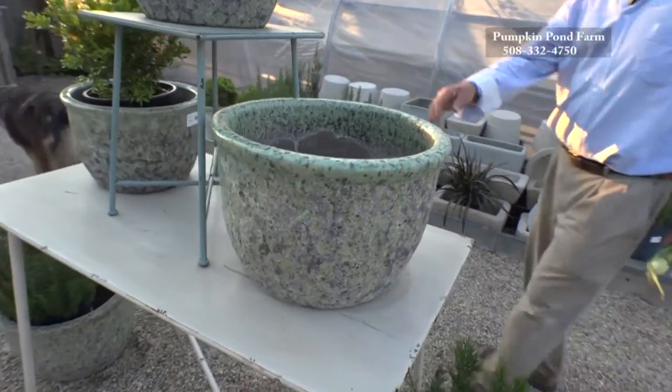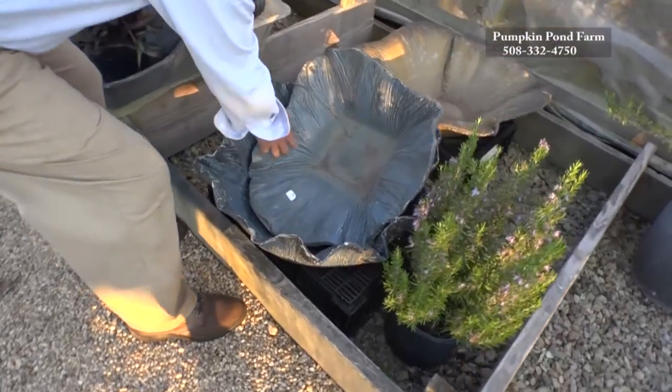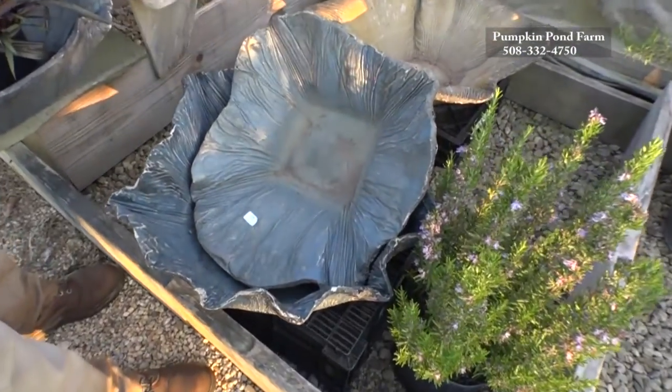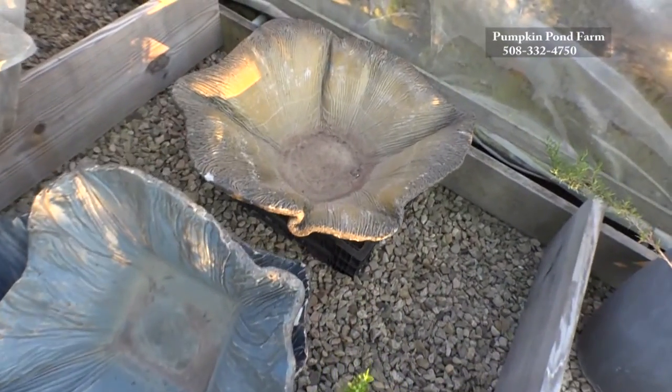These are kind of fun, right? Look at this unusual color. Yeah, they're really nice. Check this out, Gino. This is an artist that I met down in Florida, and he made all these cabbage leaves, really organic shapes.